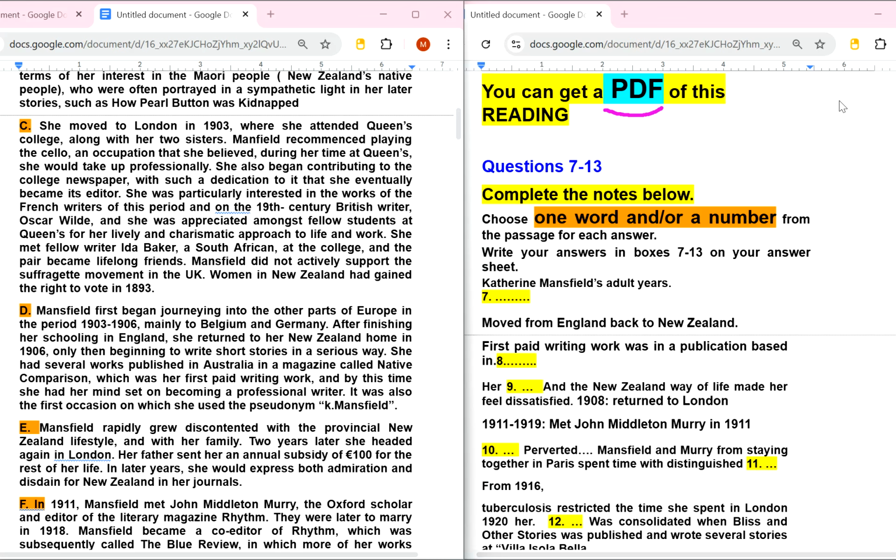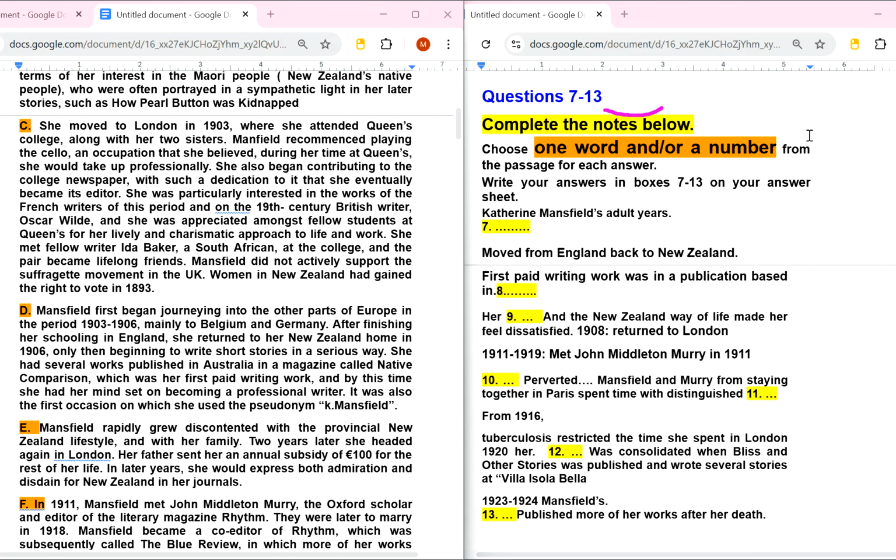So let's do this. Complete the notes below. So let's read the instructions. One word and or a number. So and a number means number, fill in the blanks, definitely it will come. So one word means you can write only one word, not two words. So let's read the complete the note. So first note they have given Katherine Mansfield adult years. Okay. So moved from England back to New Zealand. So wherever we have left the location of 6 number question, after that we will get it because many paragraphs are left still. So this paragraph we have done, this also.